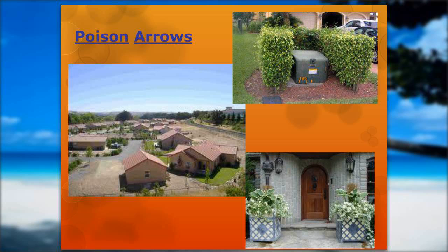The picture on the bottom right, that can certainly be cured very easily by taking away those sharp corners. But again, the entrance can have sharp corners in so many ways, including the columns and the edges of the exterior. So take a good look at that and make sure that it does work well.